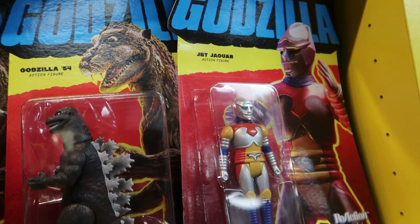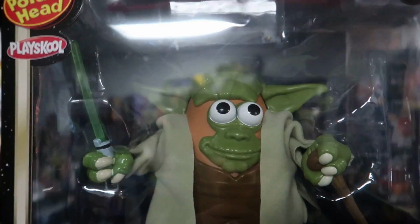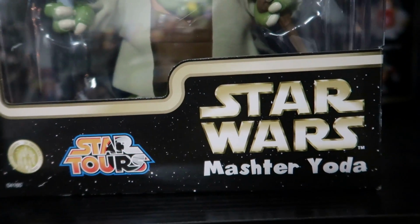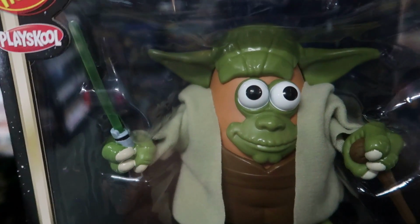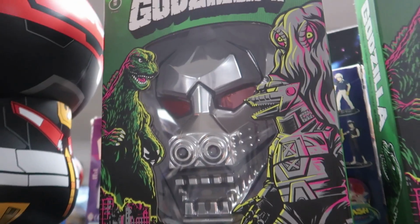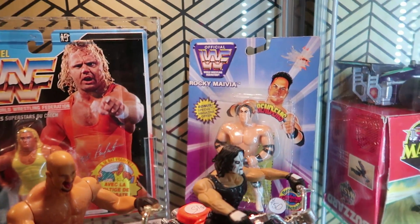Super neat. Here's a little stormtrooper. Mr. Potato Head, that's called a Spud Trooper. But look over here at this Yoda. That is hilarious. He's kind of hideous, I'm not gonna lie. And it's called Master Yoda. The name's phenomenal, but that's nightmare fuel right there. That's terrifying. Here's the Godzilla mask I showed before, but look, here's Mecha Godzilla. And he's all chromy and shiny. That's really cool. There's also a cool wrestling section here with these bendables.